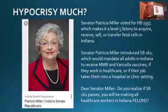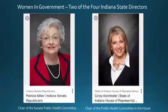In 2016, Senator Patricia Miller introduced SB 162, which sought to mandate all adults in Indiana to receive MMR and varicella vaccines if they work in healthcare or if their job takes them into a hospital or clinic setting. Dear Senator Miller, do you realize if SB 162 passed, you would be making all healthcare workers in Indiana felons? What makes a legislator go against his or her pro-life stance on this issue? Next slide. Women in government.